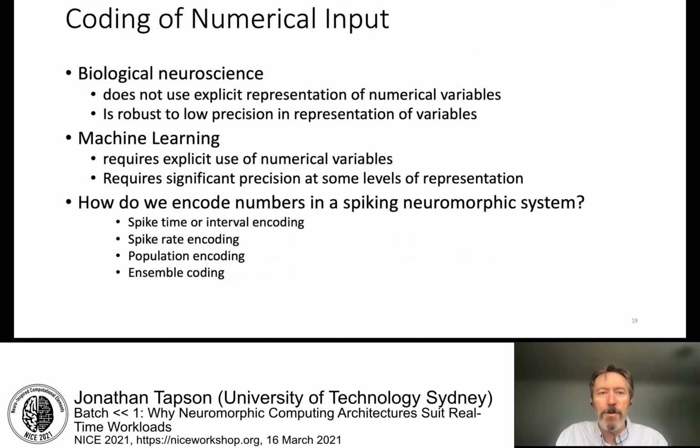If I give you an example, think about coding of numerical input. Biology uses spikes, it doesn't use numerical variables at all. Machine learning requires numerical variables, and they are not necessarily robust to loss of precision. So if we want to use numbers in a neuromorphic system, we have to encode, and we either encode with spikes or we do something else. And encoding with spikes is, again, not simple. We use time coding, rate coding, population coding, ensemble coding, each of which is a choice that has certain advantages and penalties.